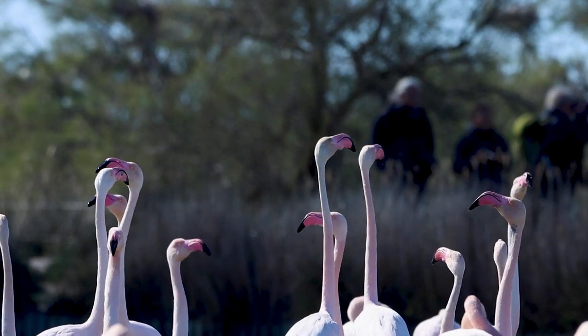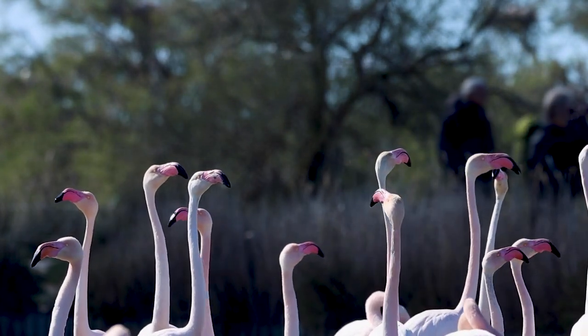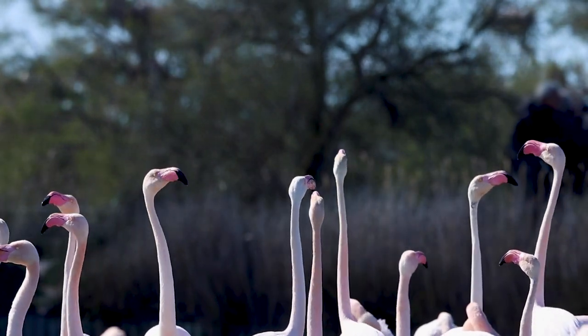And when it comes to raising their young, flamingos are among the most dedicated parents in the animal kingdom, taking turns to incubate their eggs and feed their chicks until they're strong enough to fend for themselves.